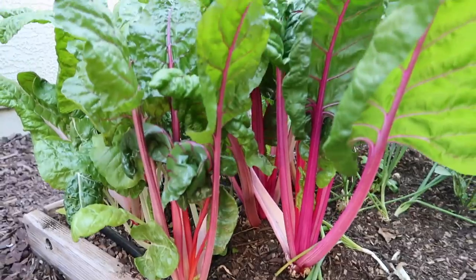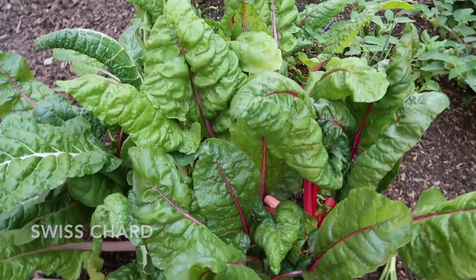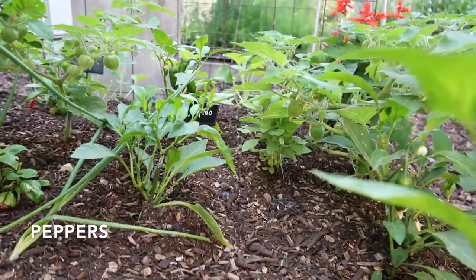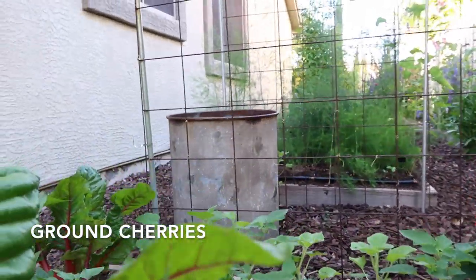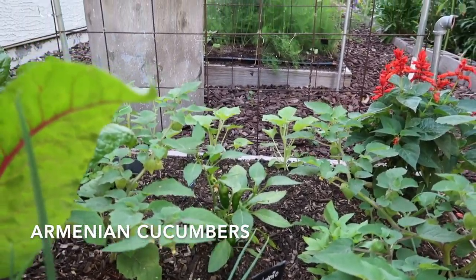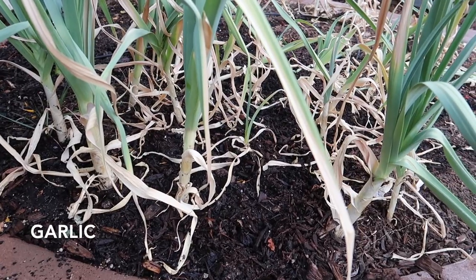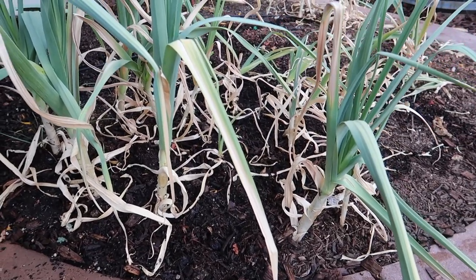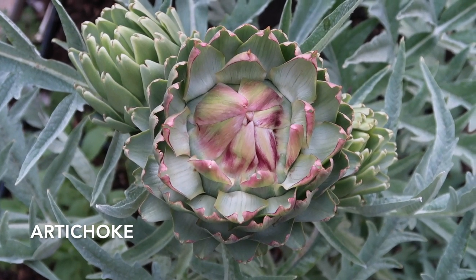We'll see. Swiss chard. This bed gets afternoon shade. The Swiss chard seems to do pretty well here, even during the summer. This bed has a few pepper plants, ground cherries, and then some Armenian cucumbers there that will grow up that trellis. The tops of the garlic are starting to die back. That's telling me that it's going to be time to harvest the garlic pretty soon. The artichoke bloom is just about to open.